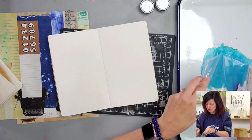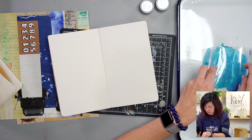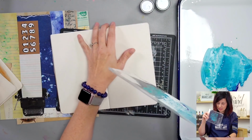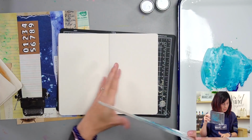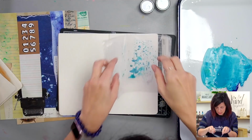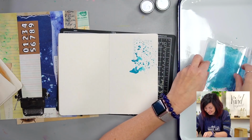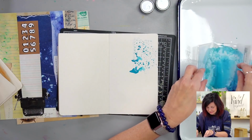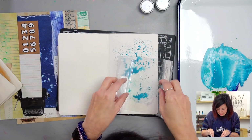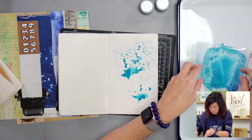So we're just gonna roll with it gently. So I'm just putting this on here like that. Do you see that? Wow. Isn't that cool? So then we're gonna get this kind of thing going on our page. Now we're just gonna roll it onto our page just gently. Isn't that cool? Holy shnikes. Just kind of fun and magical.